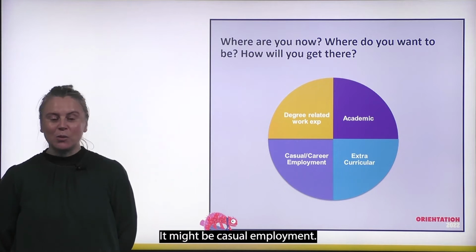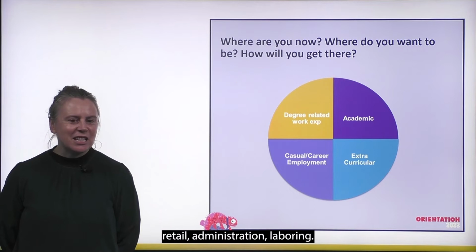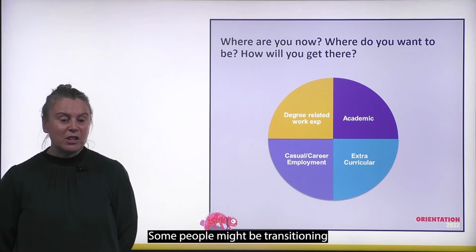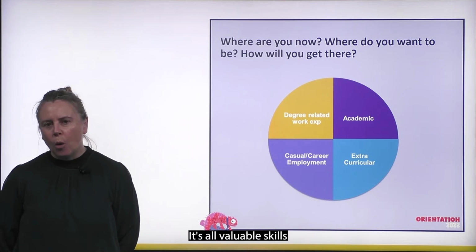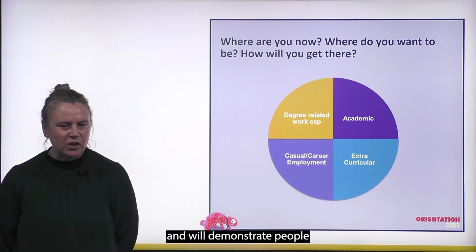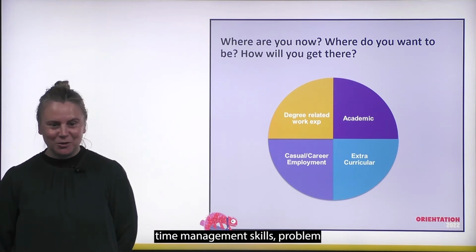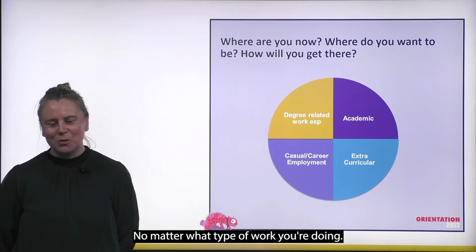It might be casual employment. Many students work in hospitality, retail, administration, labouring, all kinds of roles. Some people might be transitioning or working in other careers whilst they're studying. It's all valuable skills you bring and will develop and will demonstrate people skills, teamwork skills, time management skills, problem-solving skills, no matter what type of work you're doing.